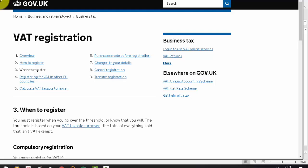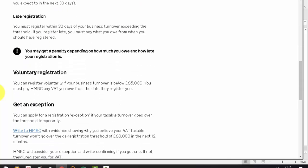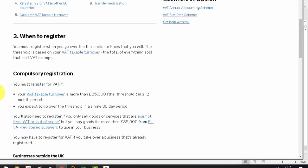If you're based outside of the UK and you have stock at UK prep centres or with Amazon, you have to register straight away. This is quite a useful site for all sorts of different things, so have a read through it and see if you need to register. As the law changed earlier this year, Amazon now must tell the government, if they ask, what your turnover is and what your sales are. So go and take a look. You don't want penalties. It's not a good thing.